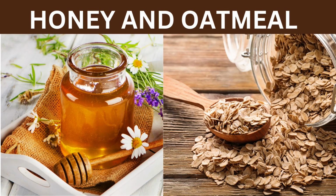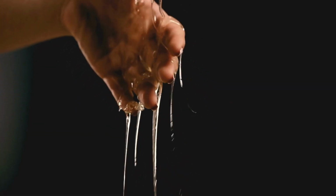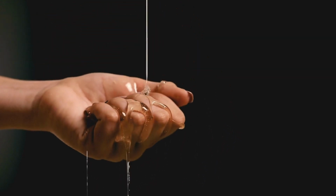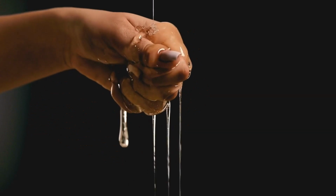Oatmeal is a natural exfoliant that helps remove dead skin cells, unclog pores, and promote a smoother complexion without being harsh on the skin. Honey is a natural humectant, which means it attracts and retains moisture. It helps keep your skin hydrated and supple.